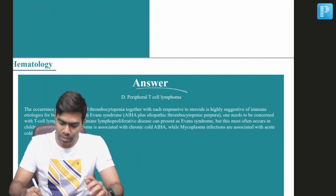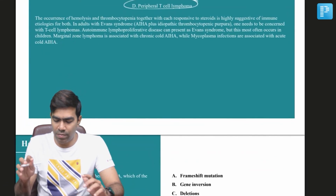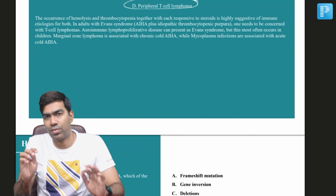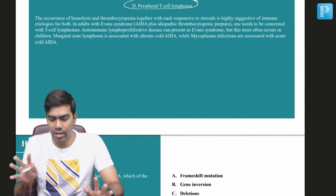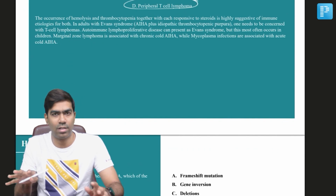The right answer for this question is going to be peripheral T-cell lymphoma. And remember, peripheral T-cell lymphoma is exquisitely responsive to steroids. They really do respond to steroids, especially the autoimmune component will respond very nicely to steroids.